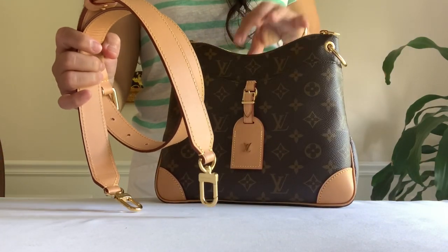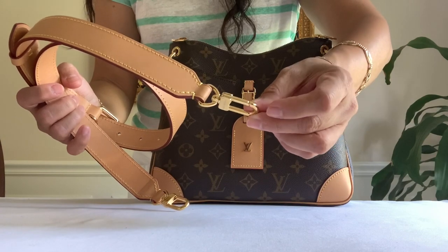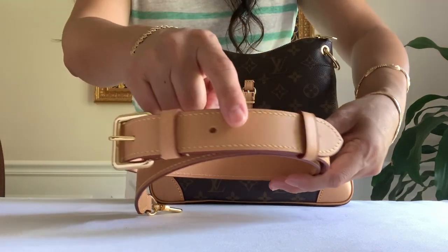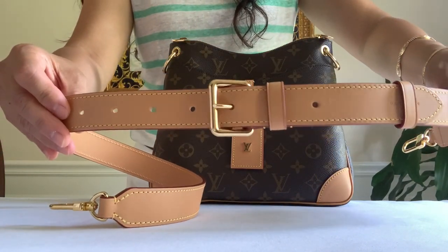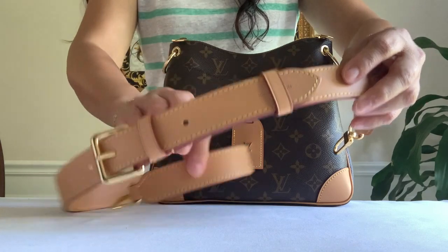Here is the strap, removable, gleaming gold tone hardware on the clasp. It's soft. Look at the details of the stitching. Has 7 holes to adjust according to your height, 1 inch in width.